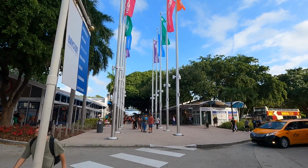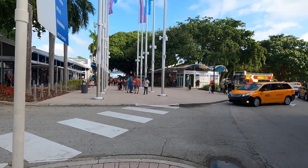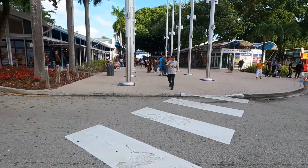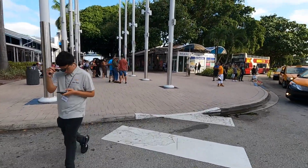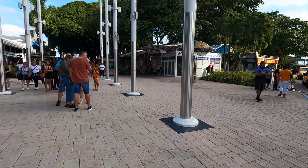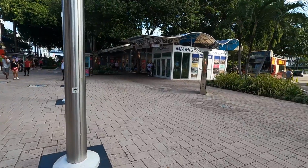Today we are in Miami, Florida at Bayside Marketplace. This is in Miami. Just take a little walk and see what we got here. Here's the entrance. It's like an outdoor mall here. Gonna check it out.